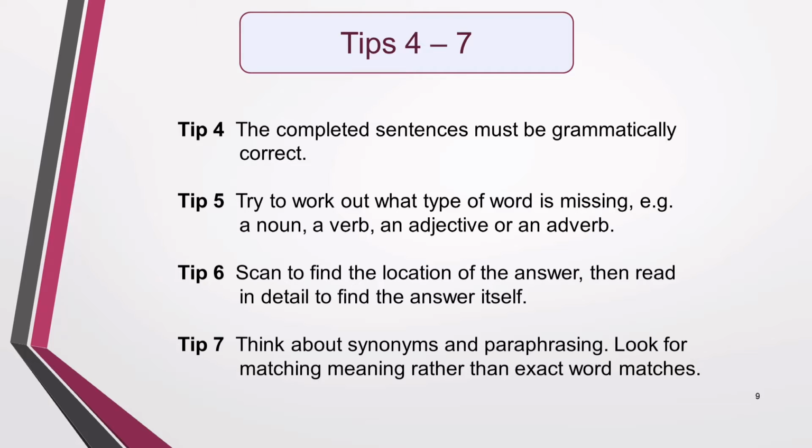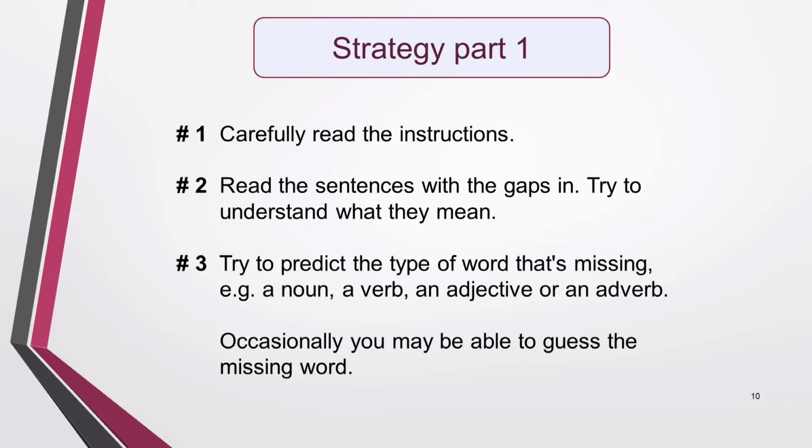Tip 6. Scan the text to find the location of the answer, then read in detail to find the answer itself. And tip 7. Always be thinking about synonyms and paraphrasing. Look for matching meaning rather than exact word matches when comparing the information in the sentences and the text. It's now time to look at my step-by-step strategy.